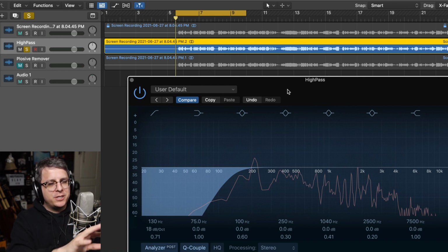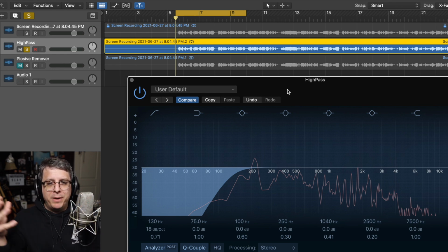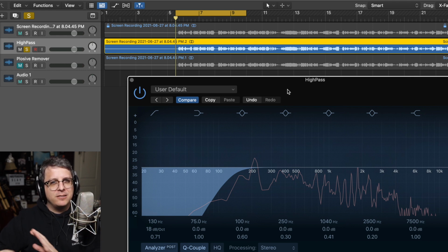That is the free solution, and it does affect the tone of your voice because we're doing such an aggressive high-pass filter. Typically, I would do this around 50 hertz because that will maintain a lot of body to your voice. But because we have such a serious issue with plosives, I think we should be a bit more aggressive and err on the side of caution to get rid of those.